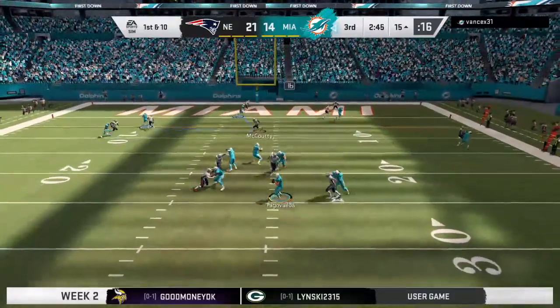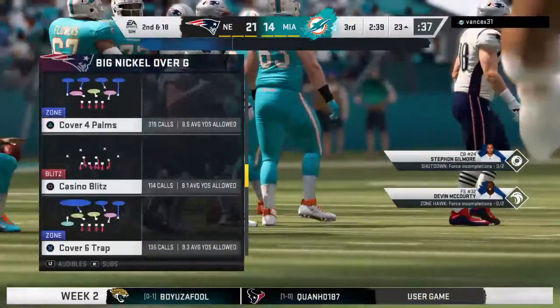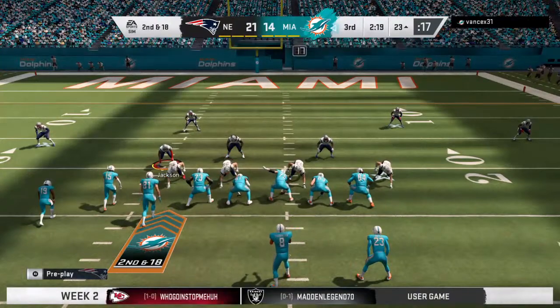Inside the red zone here. They'll look to throw. He's going to be sacked back at the 23-yard line. Ryan Kerrigan picks up his 2nd sack of the afternoon. So that complicates things a bit here. 18 yards to go now on 2nd down.